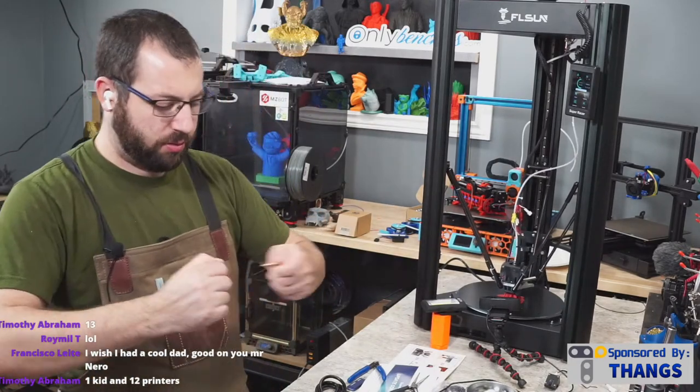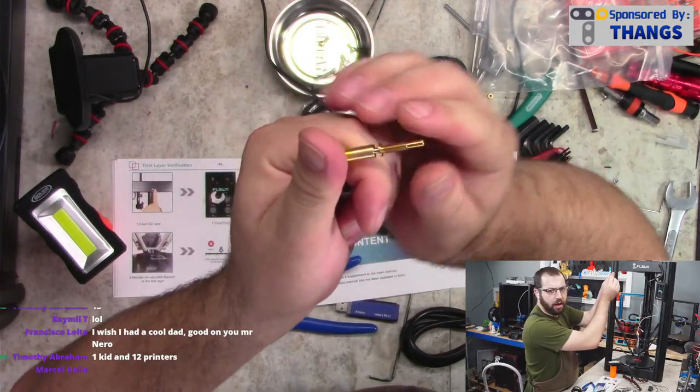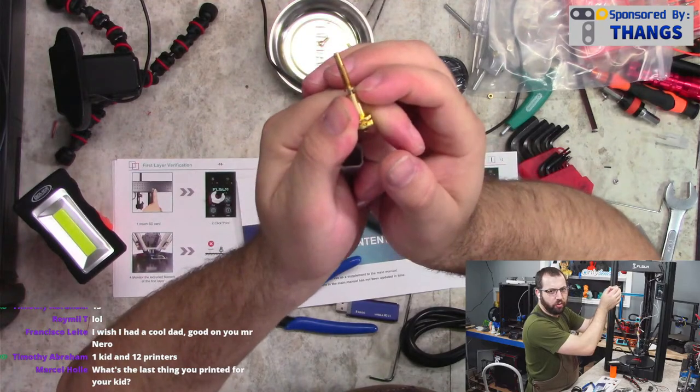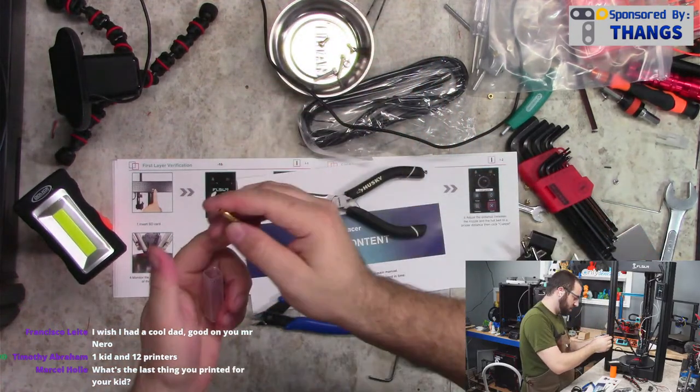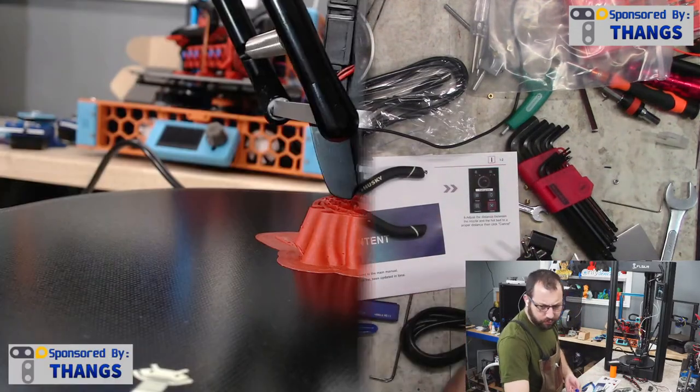Yes, pull it out again. For those that don't know, if you're looking at the heat break, this portion right here, the part that actually screws into the heat sink, is the same as the Hemera heat break, which I have somewhere, but I'm not going to go dig it out. So.